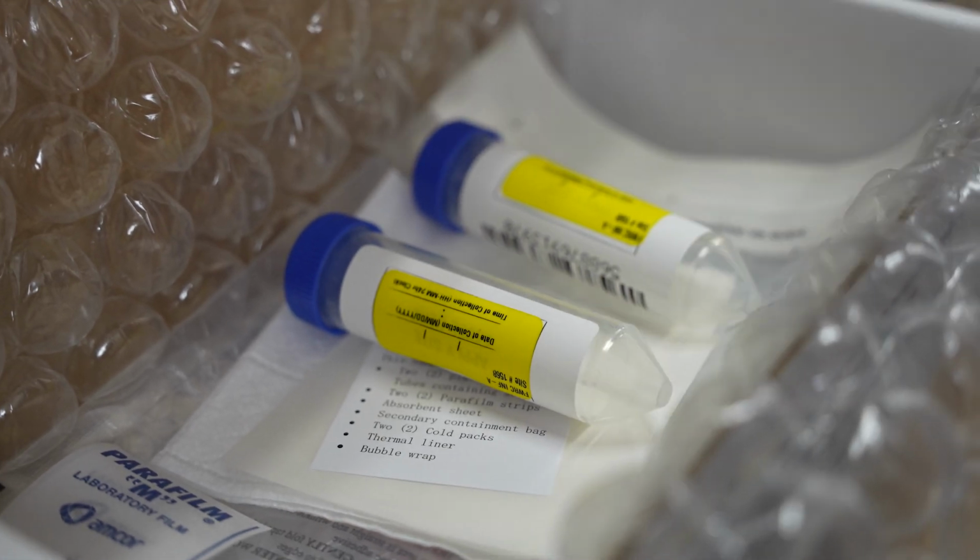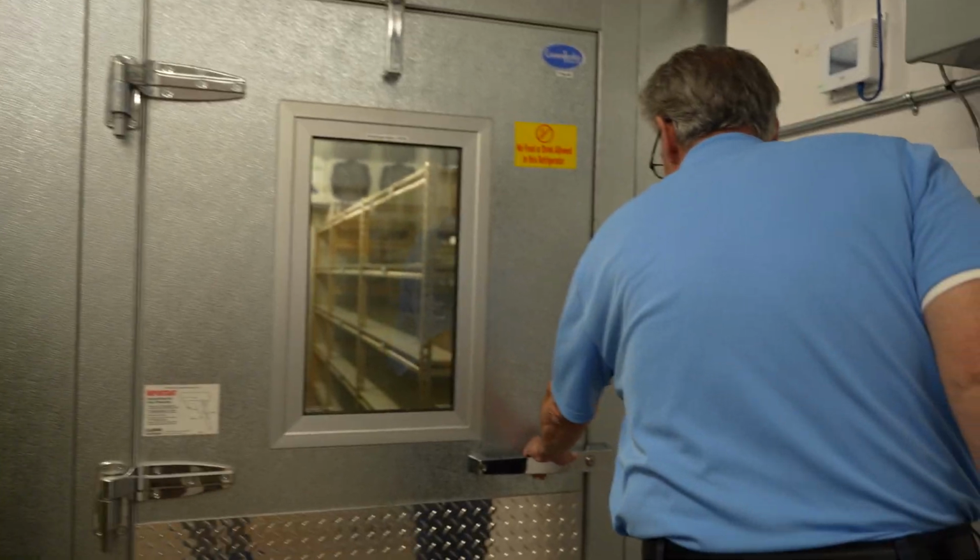So the methods that we use include digital droplet PCR in order to identify the concentration levels and whether or not a pathogen is detected. And then we also do genomic sequencing for SARS-CoV-2 in order to determine what concentrations of different variants are present.